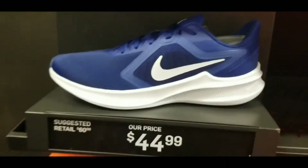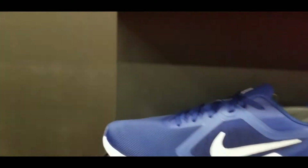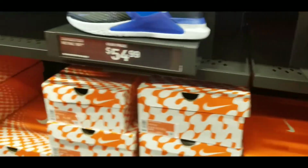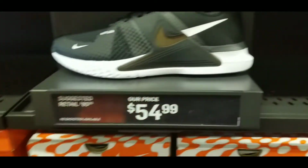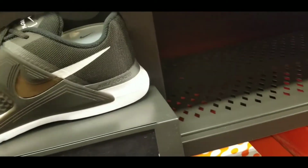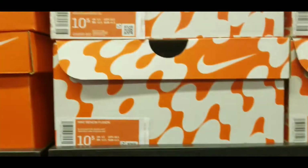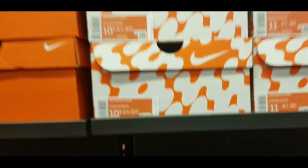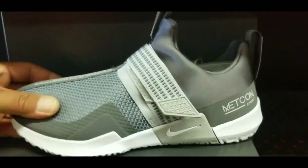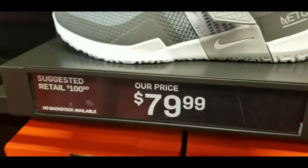This is a Nike Downshift. $45.99. It's not bad. Today is special. Monday is Monday 26. This is a Nike New Vision. Nike Mix Sport. It's not bad, huh?